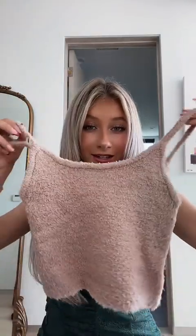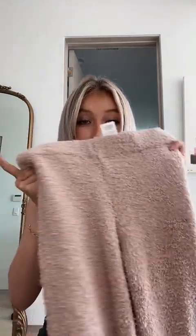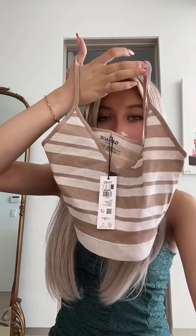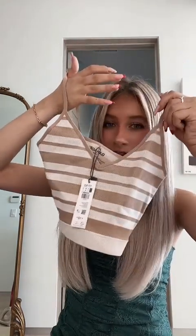Garage. I got this cute little cozy set, so it's like this nice little top. And then, where's the top? There we go. These matching pants. Now that I'm really looking at this, I don't really like it anymore. And just like a cute, like, basic top. Some earrings. And then I got some face gems.